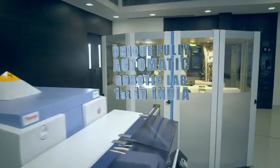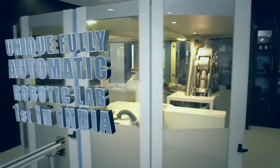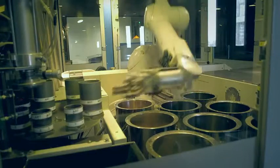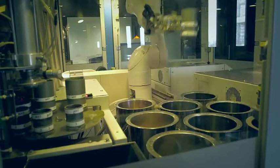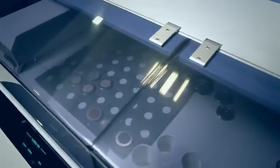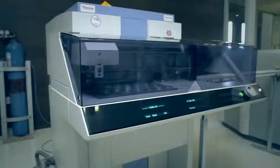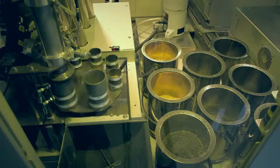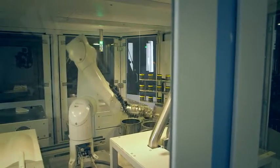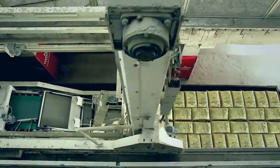But the feature that truly sets the plant apart is the unique fully automatic robotic lab, the first of its kind in India. It automatically draws samples from various stages on predetermined intervals, transports it through well-laid pipelines, which is then analyzed by the robot. It then automatically sends signals to the CCR computers and online corrections are made in the raw meal processes wherever required. This ensures consistency in quality round the clock without any manual intervention. Today, we produce one of the best quality cements in India.